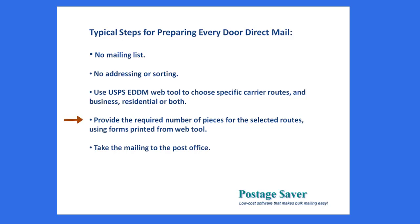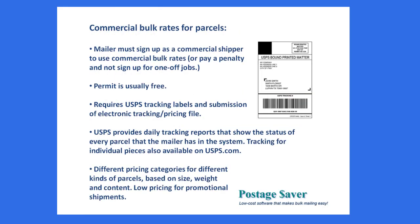Then you just print the required number of pieces for each route, label each stack with a form printed by the web tool, and take the mailing to the post office. There's also very attractive postage rates for bulk parcels.